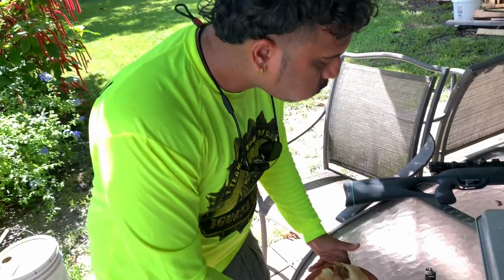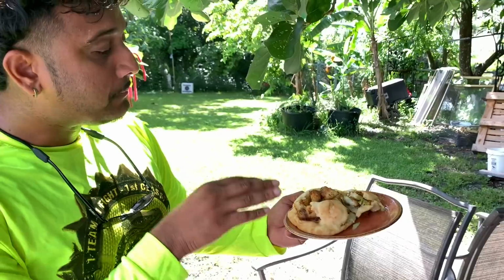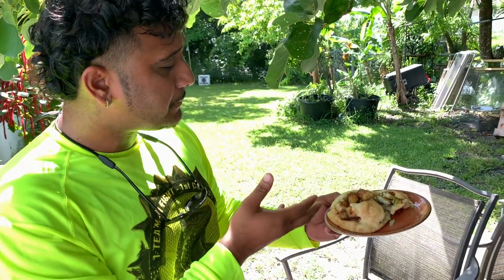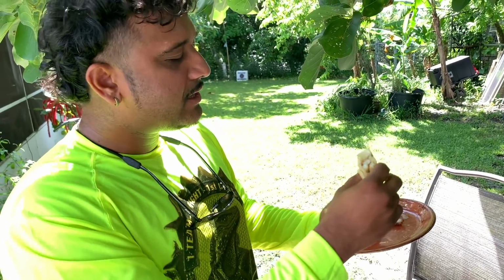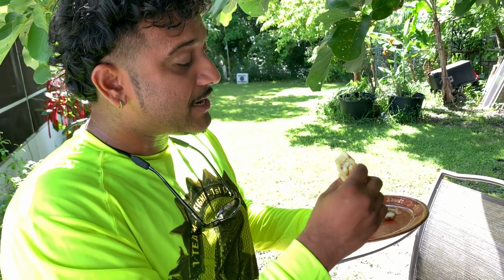Mm. Fresh seafood, right amount of spice. The perfect way to eat it. It's not super messy, although it can be like any food. But everything just kind of binds together and it's absolutely phenomenal. I didn't even put no hot sauce on it. It's a little bit spicy, it's a little bit hot, but this is absolutely good right here.